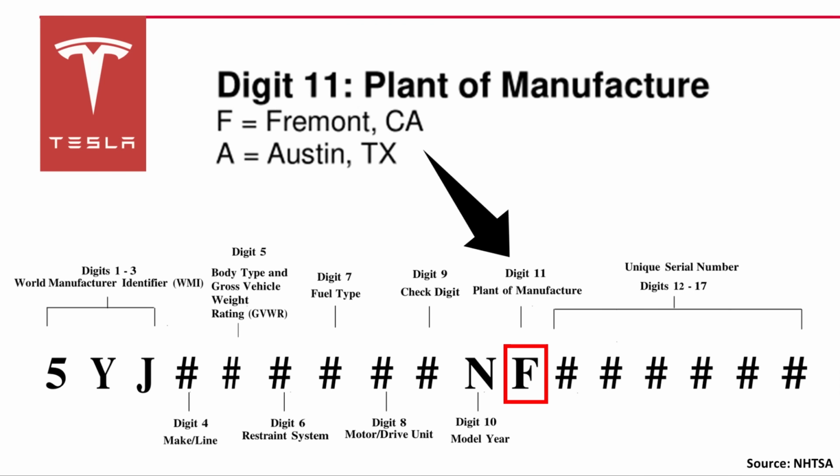Now, if you currently have a Model Y on order and you get assigned a VIN in the coming weeks or the coming months, if you want to know which factory your vehicle is coming from when you get assigned that VIN, I found this official NHTSA document which helps us decode Tesla's VIN numbers. And as you can see, if you look at the 11th digit of your VIN number right before the unique serial number digits, if you see the letter F, then your Model Y is produced at the Fremont factory. And if instead you see the letter A, then your vehicle was produced at Tesla's Austin factory.